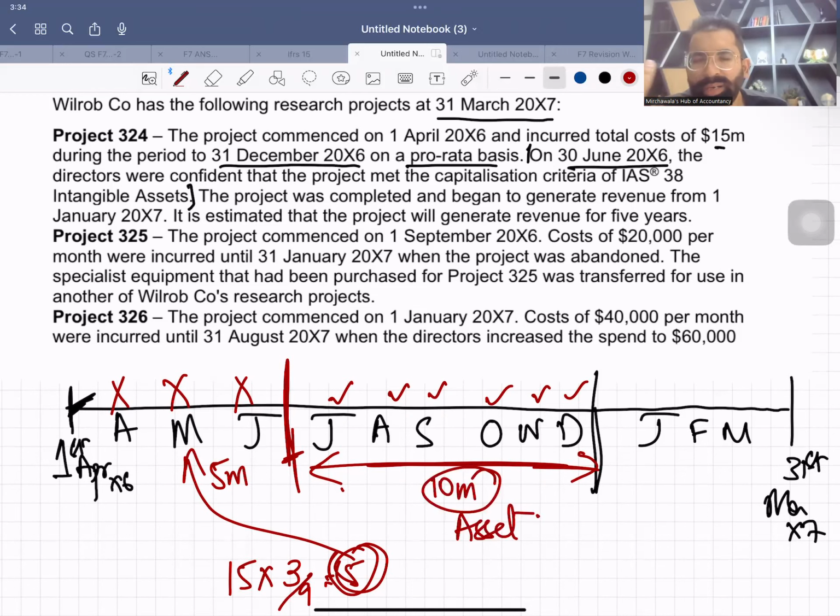Out of this 15 million for 9 months, 5 million is for the first 3 months, which is definitely an expense because the capitalization criteria has not been met. And yes, for these 6 months, it's an asset.